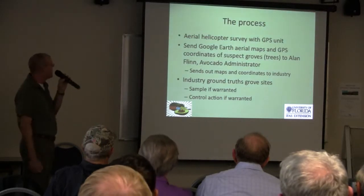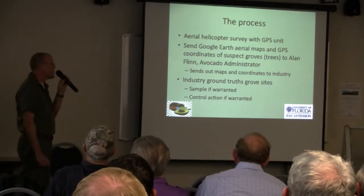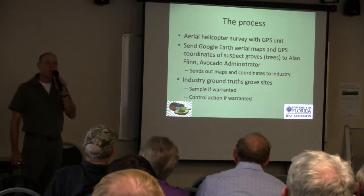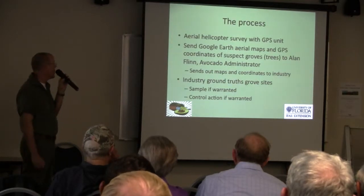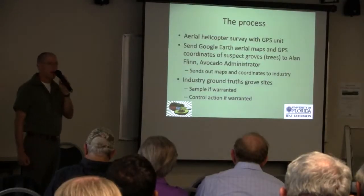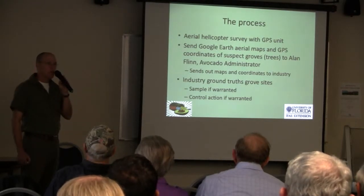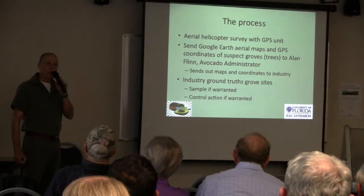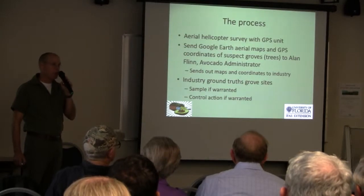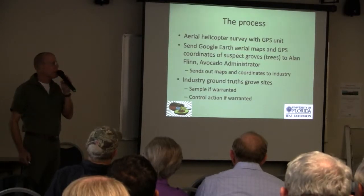And so what we've done is hire a helicopter and buy a GPS unit, and then we've been using the GPS unit to mark the location of suspicious trees. And then we use Google Earth to download that information and identify where it is on a map. This information then is provided to Alan Flynn, who is the avocado administrator, and he distributes this to the avocado industry. The growers then take that information and go out and ground truth their avocado groves wherever there are suspicious trees, sample the trees, and then if control action is warranted, remove that infested material.